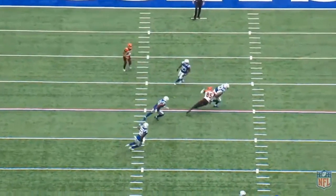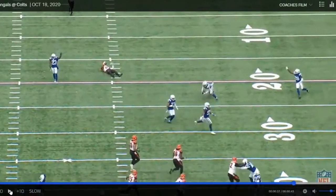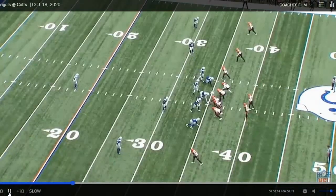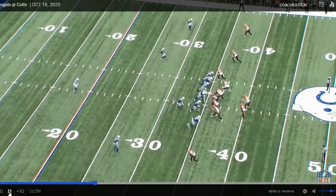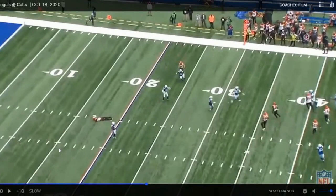Ends the drive. He gets hit. What's he do as he falls? He tucks that football in his arms, rolls over to his back to make sure there's absolutely no way he fumbles it, and ends the drive and the hopes of the Cincinnati Bengals to make a comeback to win this game. This is beautifully done by all the players on the Colts defense. Great play by Matt Eberflus. Excellently done execution-wise by the players, being able to hide what they were actually doing, and the execution was flawless.